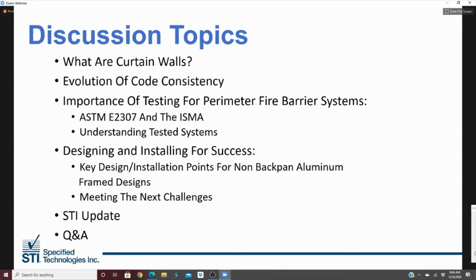Our discussion topics will cover the following: a brief introduction on what curtain walls are, the evolution of code consistency, the importance of testing for perimeter fire barrier systems, which also includes a detailed overview of the ASTM E2307 standard and the ISMA, and also understanding how to read tested design systems. We'll talk about designing and installing for success, which will include key design and installation points for non-backpan aluminum frame systems, and also meeting the next set of challenges. And then towards the end, we'll do a quick STI update on what we've been working on, and then obviously we'll have a Q&A session at the very end.